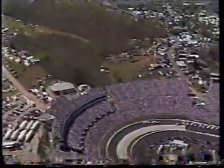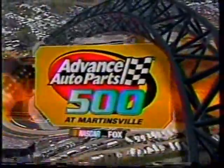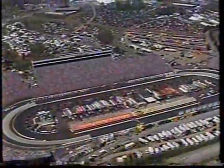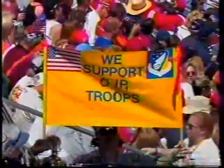You turn off US 220 through a normally quiet little neighborhood of modest homes, down into this swale where in 1947 Clay Earls and Phil France built this beautiful little speedway. Welcome to the Advance Auto Parts 500 at Martinsville. 43 cars, drivers, and teams at the ready to go 500 laps on this tight, tough half mile.